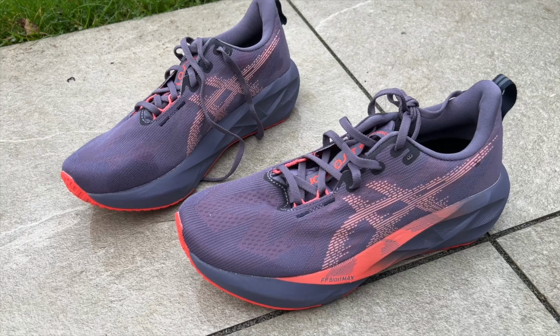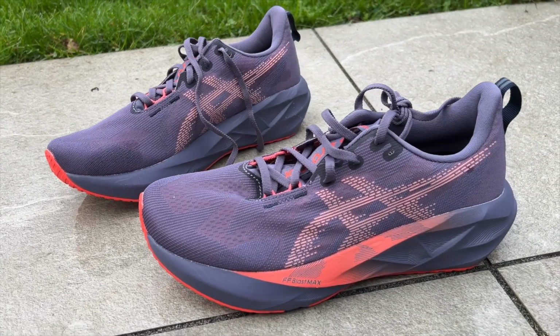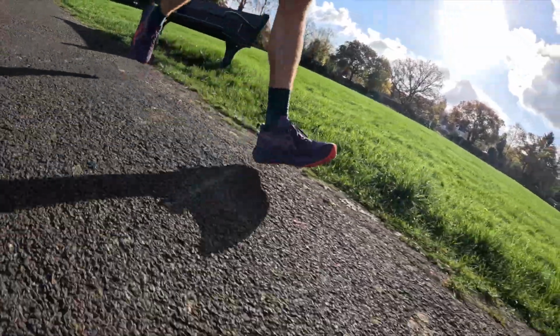But the Novablast just gives you that extra comfort and support on easy runs. Even for myself, I'm fine running in the Evo SL easy, but if I had a 60, 90 minute easy run on the plan, I'd be thinking about, should I use that shoe? As for the Novablast, it's a no-brainer.